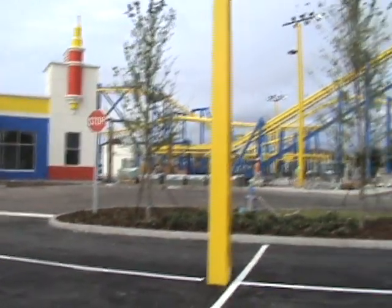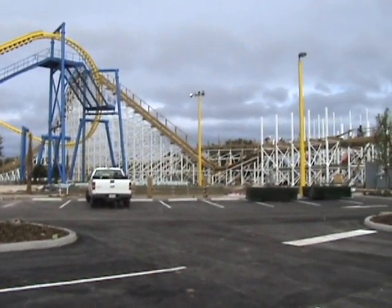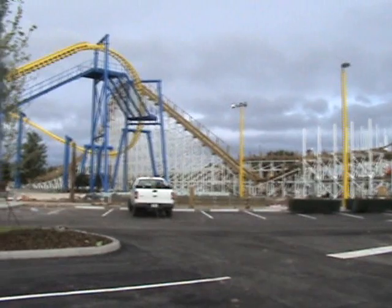All right, so we're going to go inside and take a look around. Of course, as you enter the park, you're going to see these two roller coasters just on your right, which are fabulous. We'll talk more about them in just a minute or two.